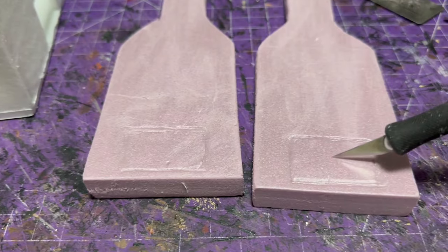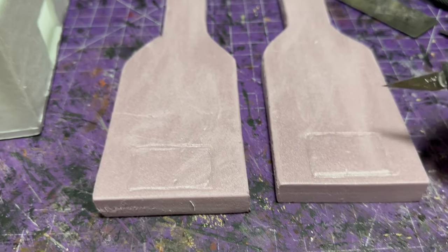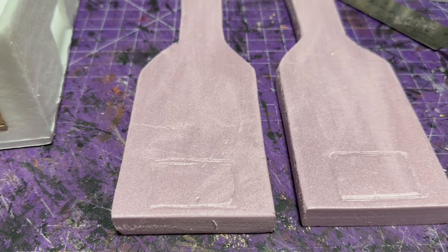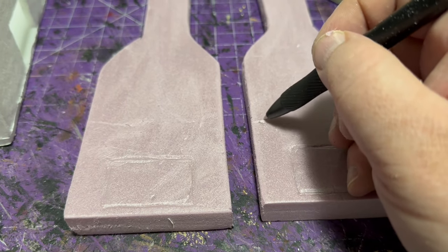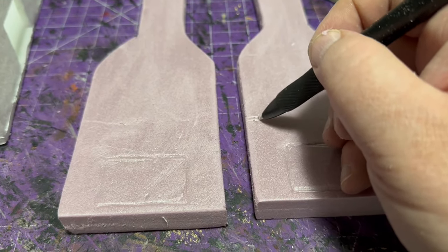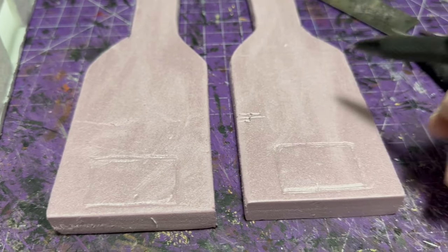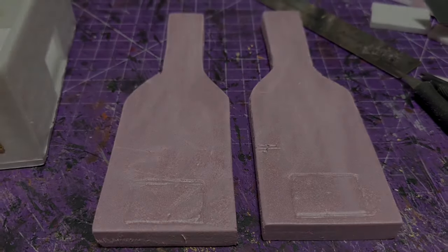So I usually use my X-Acto blade here. And I usually cut out the entire frame of it, and then I make usually stripes or lines in the middle, and then you can just kind of pop it all out. And then that's just a pen. You could use a push pencil, whatever works for you. I'm just going to draw in the bricks instead of gluing them all individually. I'm going to spend a lot of time just drawing them on.